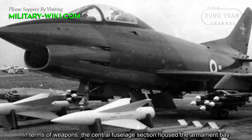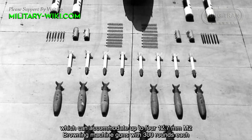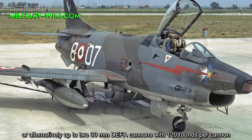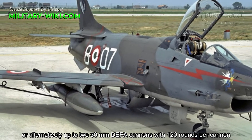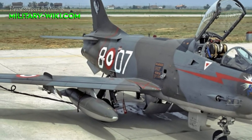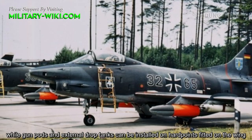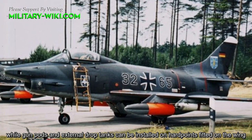In terms of weapons, the center fuselage section housed the armament bay, which can accommodate up to four 12.7mm M2 Browning machine guns with 300 rounds each, or alternatively up to two 30mm DEFA cannons with 120 rounds per cannon. Other munitions included various rockets and bombs, where gun pods and external drop tanks can be installed on hardpoints fitted on the wing.